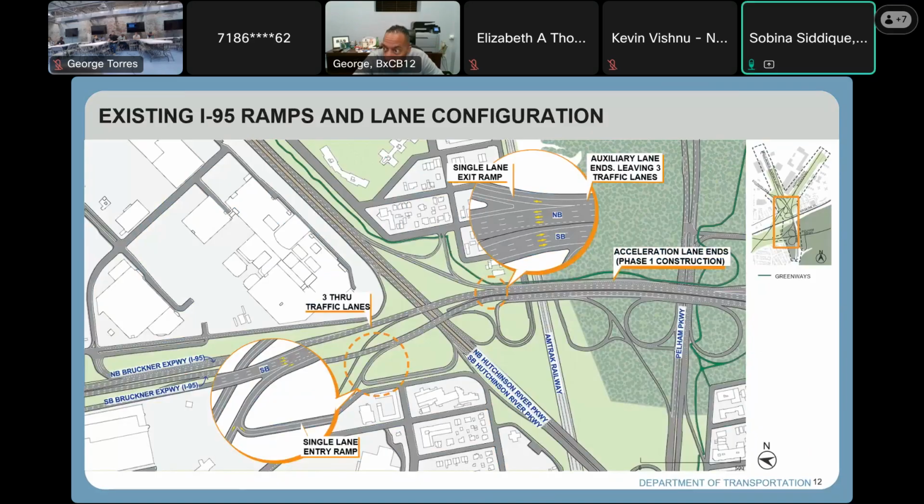So this image shows the existing conditions along the I-95 between Pelham Parkway to the south and East Dunhill Road to the north. It shows the 6 closely spaced entrance and exit ramps on the southbound I-95 and a single lane exit ramp from the northbound I-95 to the northbound Hutchinson River Parkway, which are significant causes for the severe traffic condition as well as the high number of recorded accidents at these locations.